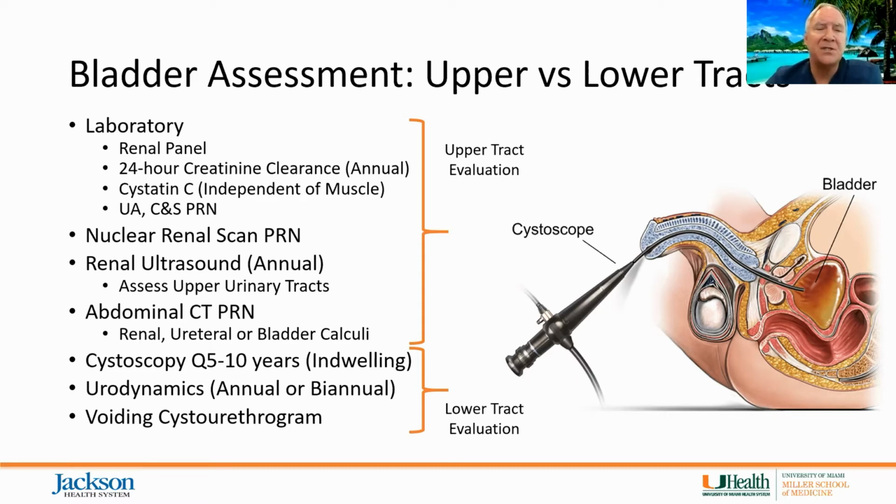So the top portion of this is essentially looking at the upper tract, and so our renal panel is going to give us information about the glomerular filtration rate, and we look at BUN and creatinine just as a guide to let us know if we're having worsening or if potentially renal function is improving. We can look at creatinine clearance. Generally, cystatin C is a better representation because it's independent of skeletal muscle mass. And then we can obviously look at urinalysis, culture, and sensitivity for the possibility of urinary tract infections.